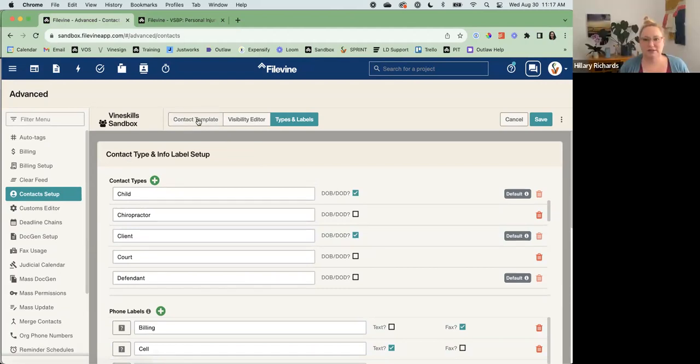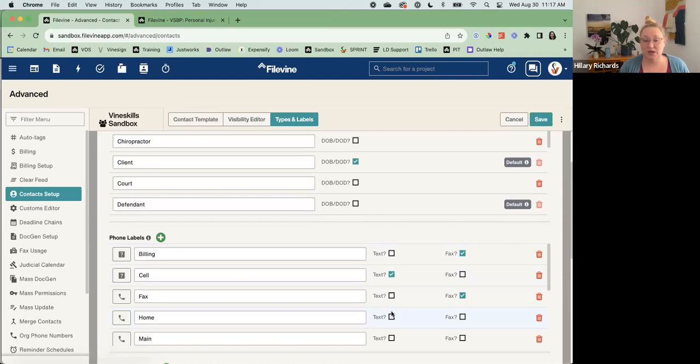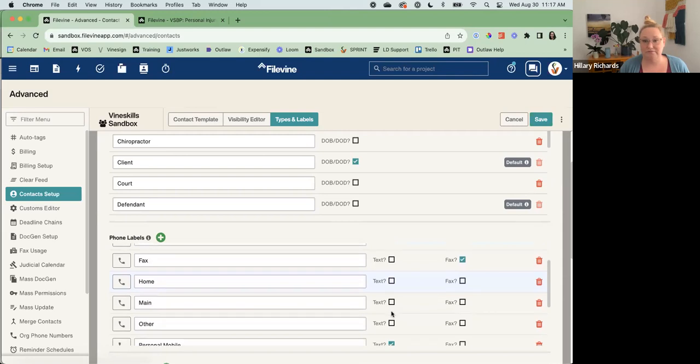Jasmine, sorry. Yep. If you want that number to receive or be able to send text messages or fax, you have to check that. So if for some reason it's not working on the front end, you want to check the back end, and that's probably what's going on.